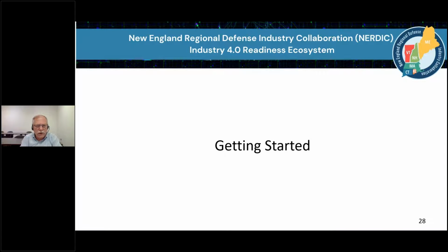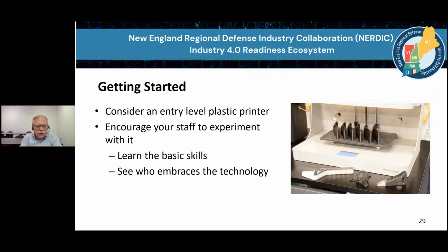All right, let's talk about getting started. So a lot of people we talk with, one of the things that we say is if you're not doing additive at all today, you probably want to think about getting started with an entry-level plastic printer. And that could be something as simple as this Markforged that we have. This Markforged printer, with their Onyx material, is a $3,000 printer. You can spend a fraction of that to buy a printer online, or you can spend many times that to buy a different type of printer.